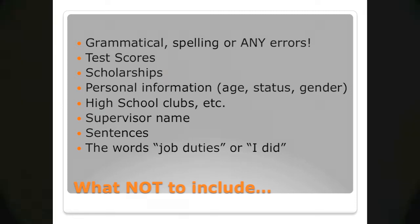So please, that is the number one thing that will make an employer put your resume in the trash can, if it has a grammatical error or a spelling error. Things also that don't belong on a resume, test scores.